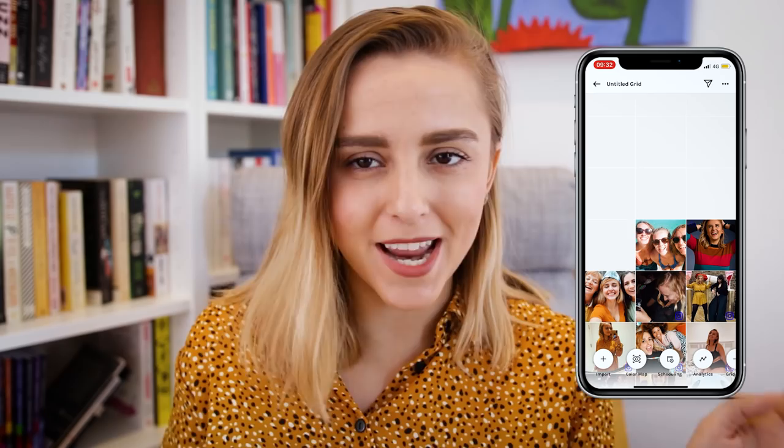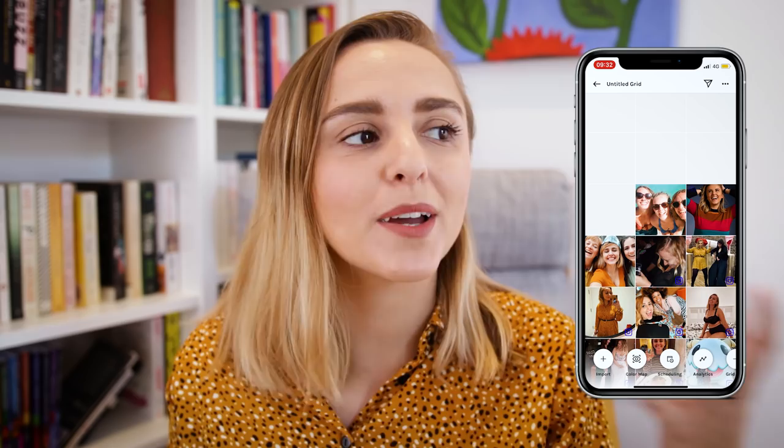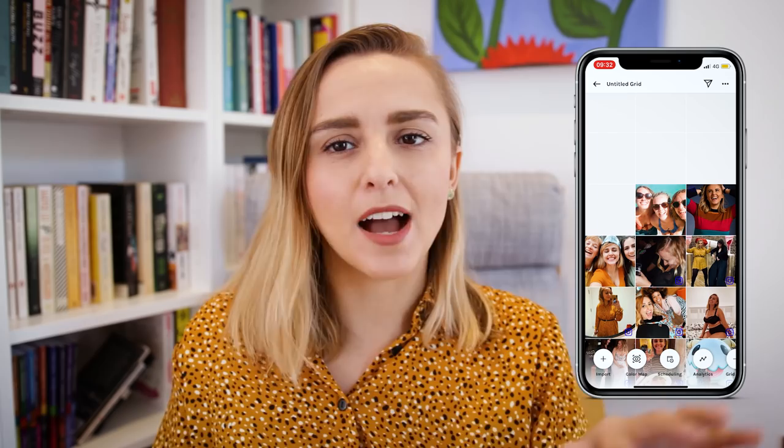I often use this before I post a picture just to make sure that it looks good. I don't have a color theme for my Instagram. It definitely doesn't really look visually pleasing. It's more to not have loads of selfies all next to each other. So that's really useful for me in terms of organizing what I'm going to post when on Instagram.